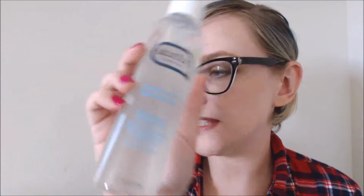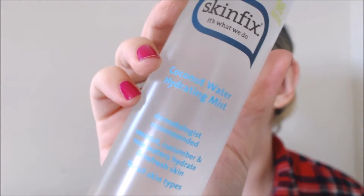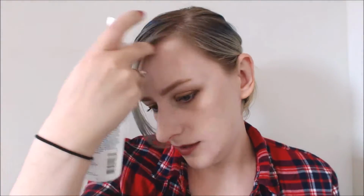One more skin-oriented product. This is from SkinFix. This is their Coconut Water Hydrating Mist. I love this. I continue to use it. I'm going to put some on right now, actually. It's very refreshing. It smells really nice without smelling heavily perfumed. It says it has coconut, cucumber, and rose waters to hydrate and refresh skin. It's a very fine mist.